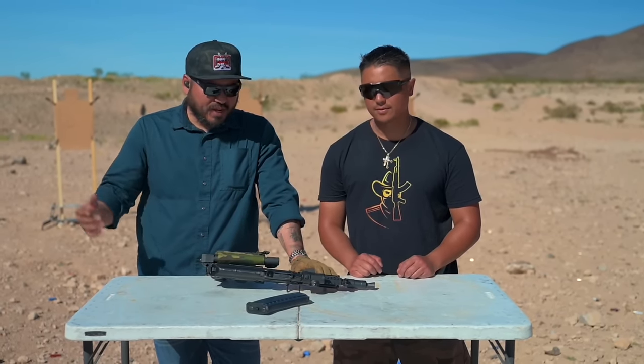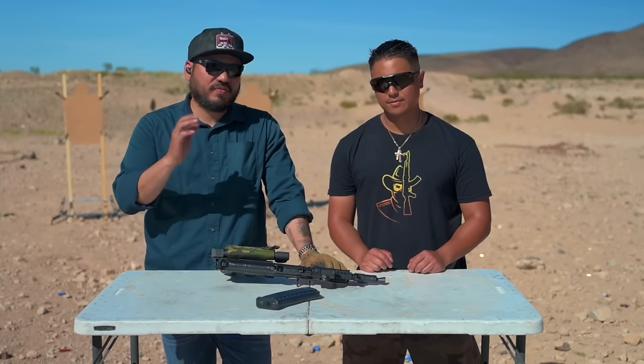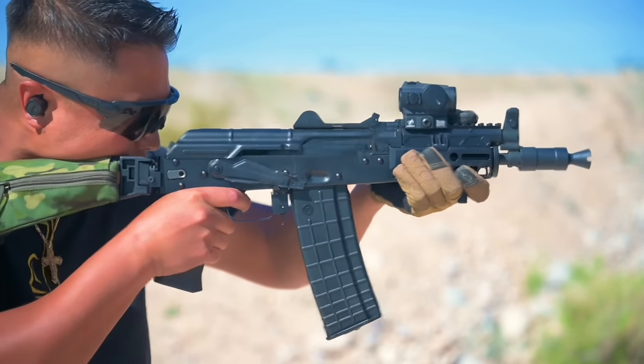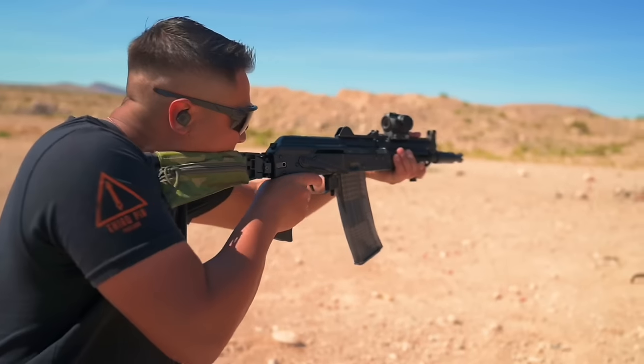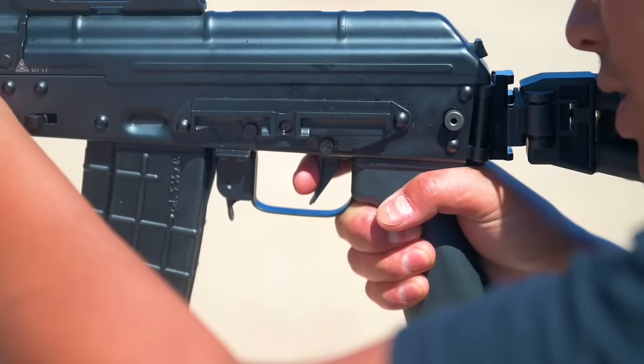Talking with Marco off camera, I was asking him what he prefers between AR and AK, and he said AK because it's just faster for him to shoot. Yeah, cyclic rate. Plus, I mean, they can run cheap steel case ammo all day long, no issues usually. ALG trigger, cheap trigger, very fast trigger, which is nice, single stage.